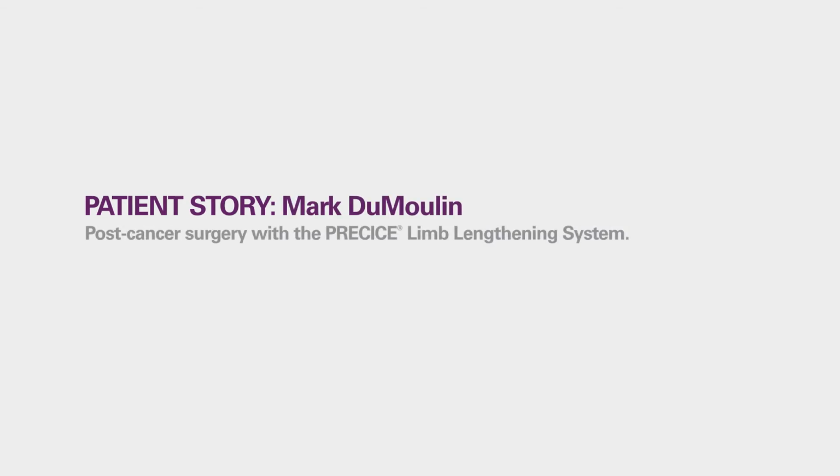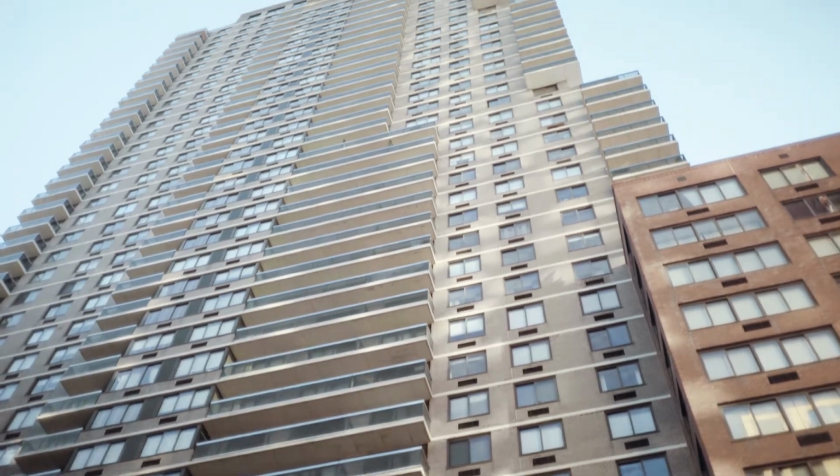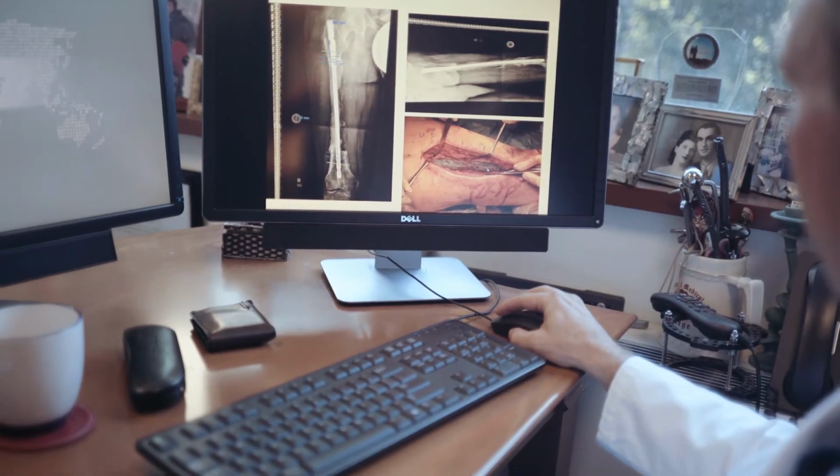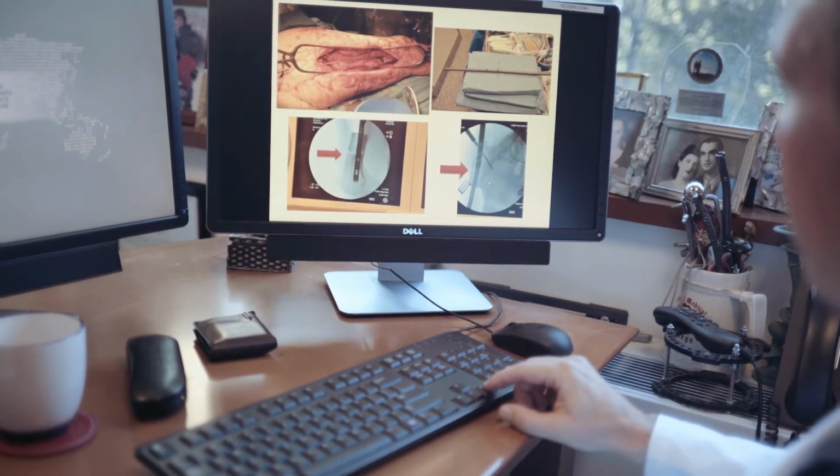One day I got the phone call that I was diagnosed with cancer. First they give chemotherapy, then they remove the tumor, which in my case meant removing approximately 21 centimeters of my femur bone. The defect that he had in his femur was so dramatic, so we proceeded with a treatment plan of something called trifocal bone transport, where we cut the bone in two places and we transported from both ends to fill in this bone defect.